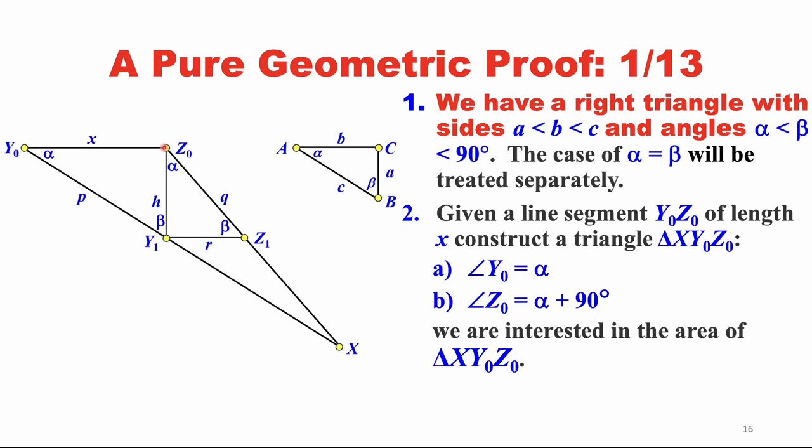Given a segment y0z0 of length x, we construct a triangle xy0z0 in this way. First, angle y0 is alpha. Angle z0 is alpha plus 90 degrees. Then we construct a line perpendicular to y0z0 at z0, meeting line xy0 at y1. Then construct a line perpendicular to y1z0 at y1, meeting the line xz0 at z1.